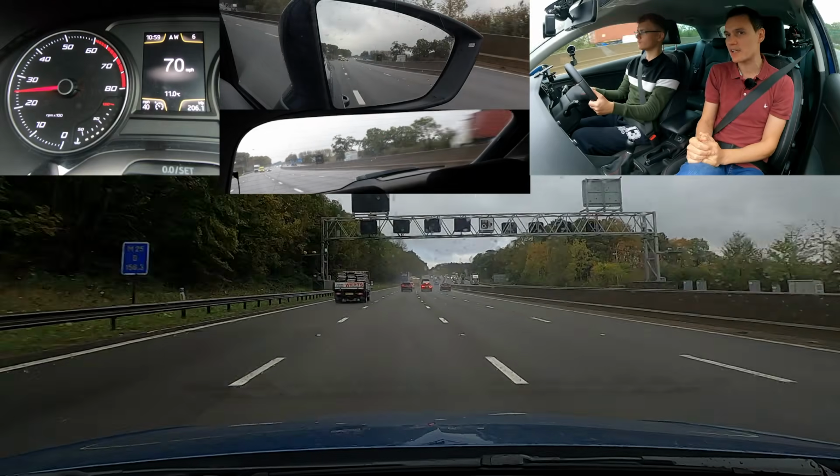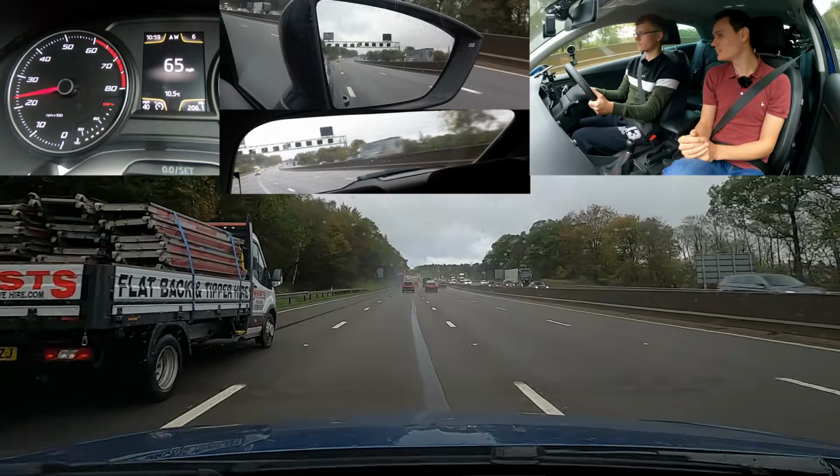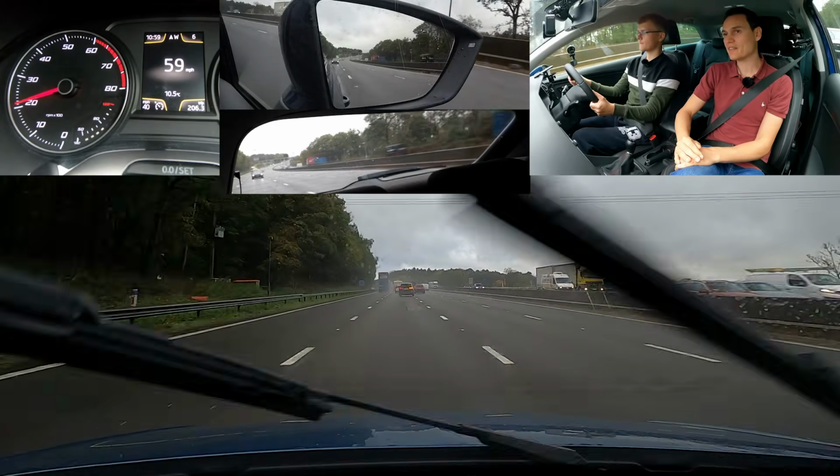A little bit over the speed limit. Speed camera there, by the way, but don't worry. 74 is 70 in this car. You have a little bit of a buffer there. That's why I like to still stay at 70, because I know I've got that bit of buffer to help me when I need it.